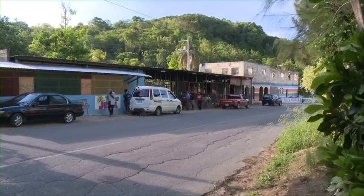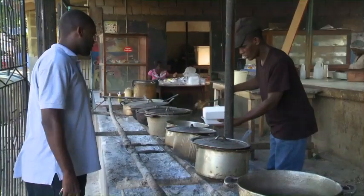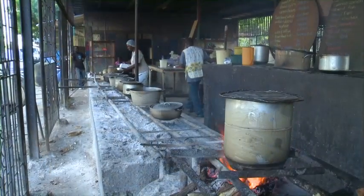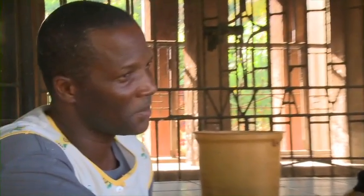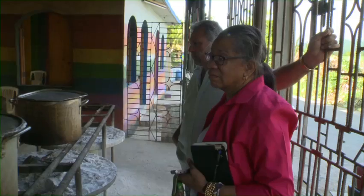Okay, here we are at Middle Quarter at Howie's, famous roadside food, 24 hours. Howie always talk about the logwood burning through the night. You see that? He's a Bob Marley man, you know, so his logwood never go out. We're here with Semi, who's his chef, and Semi's going to take us through all the soups and the different things that they cook here. They're all really good, real Jamaican food here.